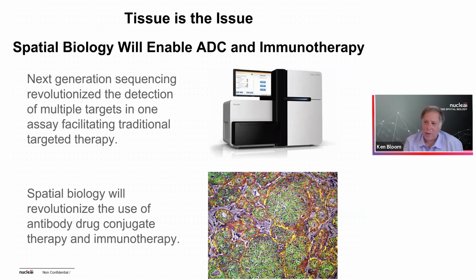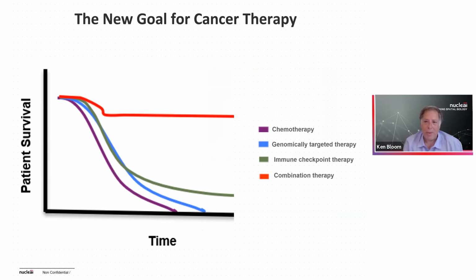And that's what spatial biology is really all about, with the goal being to get to that red line at the top. What we really want to do is figure out what combinations of therapies we can give so that we see response rates in 80 to 90% of patients with long-term survival. And to do that, you have to understand more than just the tumor.